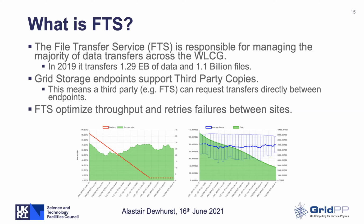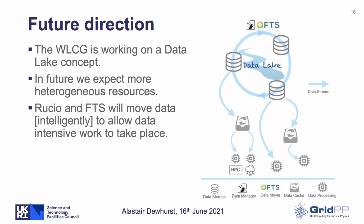So a user can come along and say, can I have 2 copies of this data? Rucio will decide where that data should be, and then the FTS service actually manages the transfers between the sites, repeating them if there are failures, to do that in the most efficient way. Okay, so what about the future then?